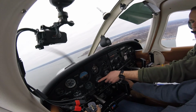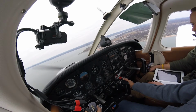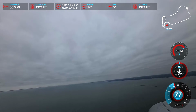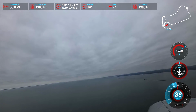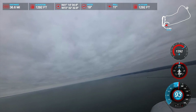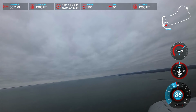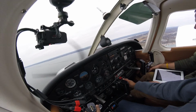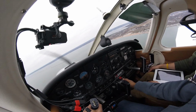So reduce the power to 1700 because we're now not descending at all. We want the descent going throughout the whole base to cardinal turn. It's got the constant descent. And hold your heading for now. The wind is coming from the right, so we want to start the turn a little sooner because otherwise it will push us out. Okay. That's a good 1700, that looks good.